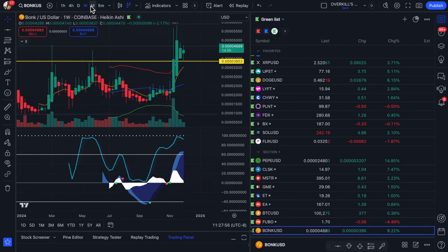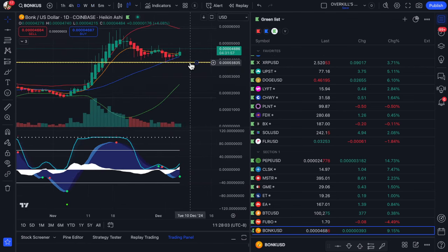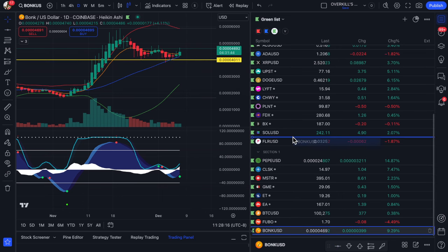And then last but not least, we got Bonk. Someone actually just called this out in the Discord. Again, green on the monthly, so we're in here on the daily. And again, where are we bouncing, guys? Where are we bouncing? Yep, on the mean, right there on the mean. Okay, so stop loss on this one's going to be right here at 0.00004. Bonk's going up there as well.